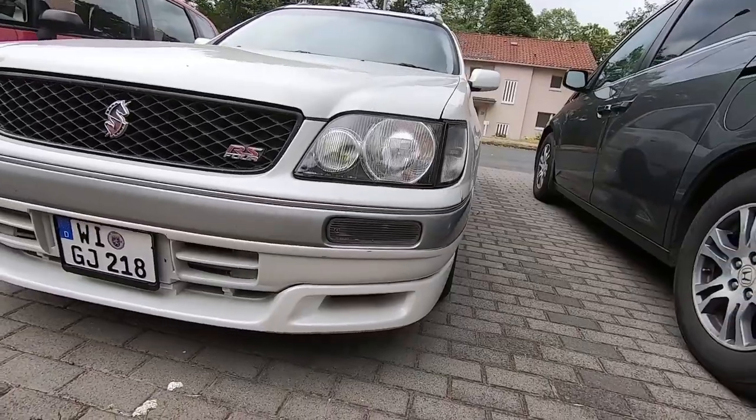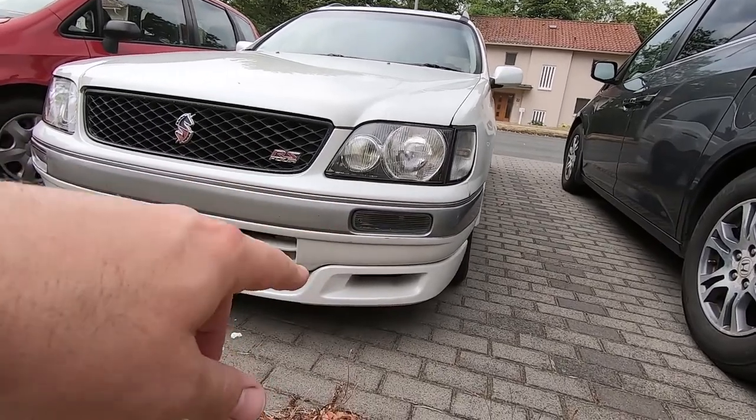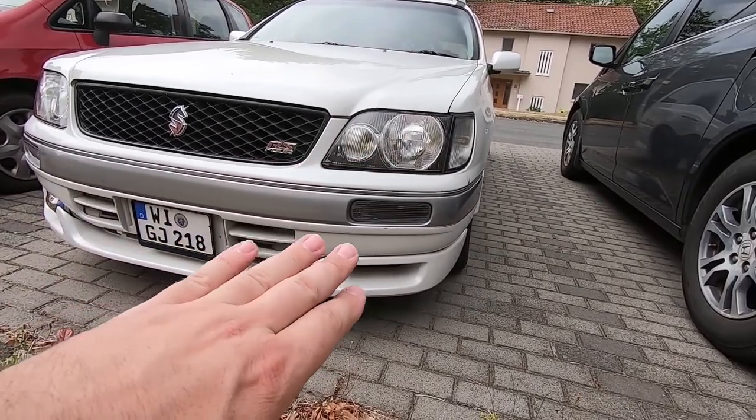You can actually see the front markers now. They do look like they're blacked out, but I painted the inside black when I took the lens off and then resealed it. I actually glued them together so that they weren't leaking anymore. We'll see what it looks like with the clear ones on.